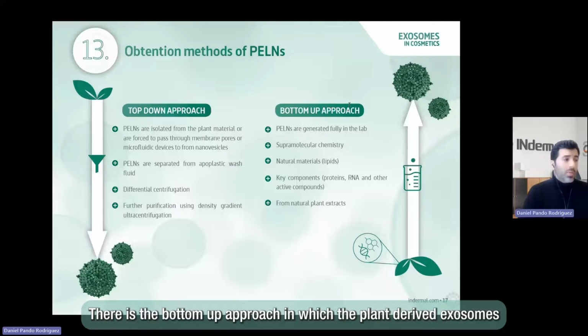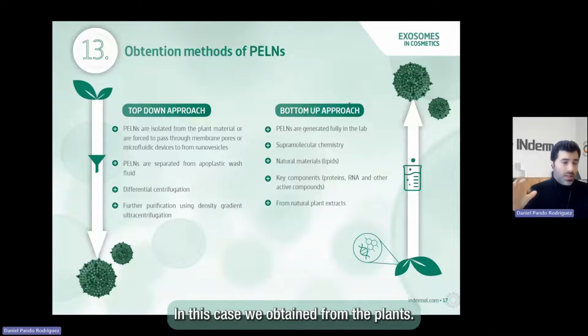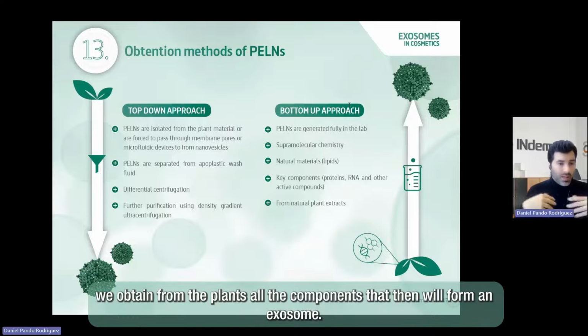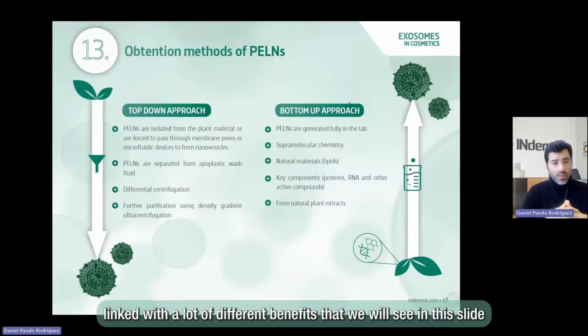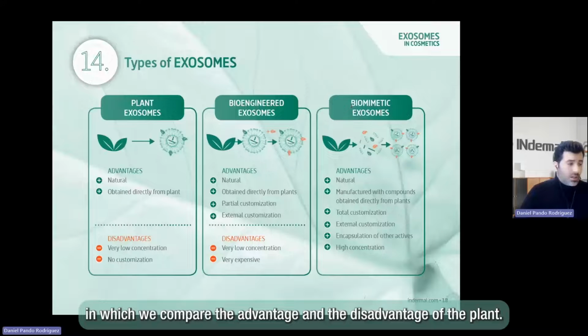There is the bottom-up approach, in which the plant-derived exosomes are generated fully in the lab using supramolecular chemistry. This is the way that we use here at INdermal: we obtain from the plants all the compounds that will then form an exosome. It is linked with a lot of different benefits that we will see in this slide, in which we compare the advantages and disadvantages of the plant exosomes.